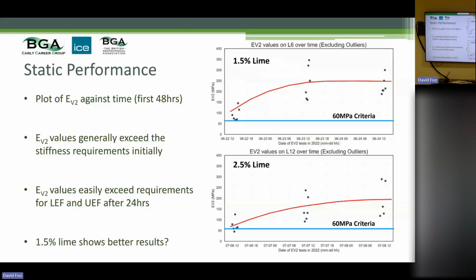So once we compiled all of that information, we had to start looking and first ensure that we were passing the design performance criteria. So the graphs on the right basically show the bottom 6 layers, the 1.5% lime and the 2.5% lime, and how that EV2 value changed over the first 48 hours. And you can see generally there's quite a steep increase, but then it kind of levels off, although there is quite a bit of scatter in the data. Interestingly, we observed that the 1.5% lime was performing better than the 2.5% lime, which is not intuitive, which I'll get to in a little bit more in a minute.